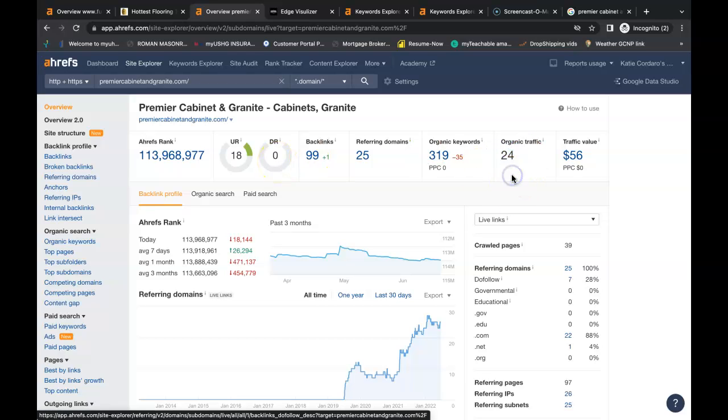You have over 24 people coming onto your website each month. You're being found for 319 keywords. You have 25 referring domains giving you a total of 99 backlinks. These backlinks here is what's giving your website your power and your trust. And you want these two numbers to be as high as possible and as close together as possible as well. You want to shoot for a ratio of 1.